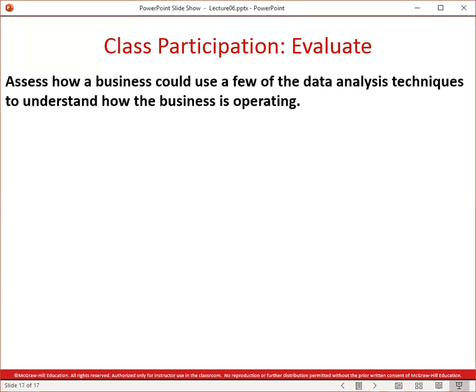Okay, so how can businesses use data analytic techniques to understand how the business is operating? Well, the process starts by analyzing a report such as sales amounts by quarters. Management will want to drill down into that report looking for reasons why sales might be up or why sales might be down. Once they understand why a certain location or product is experiencing an increase in sales, they can share the information in an effort to raise their enterprise-wide sales. For example, once they understand the cause for a decrease in sales, they can take effective action to resolve the issue.